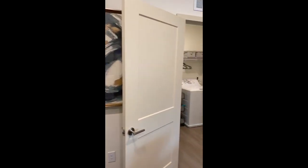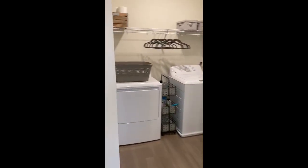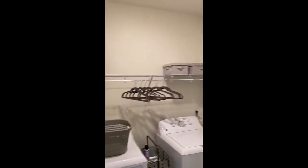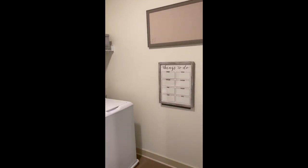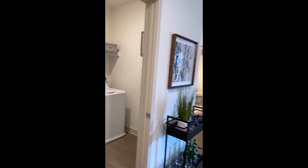This floor plan also has something really unique to apartments, and that's going to be the full laundry room. In there, you have your full laundry, your full washer and dryer side by side. You also have tons of storage space for all of your cleaning needs. You can put everything in there and get it out of the way.